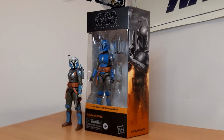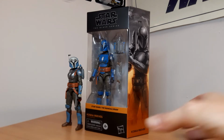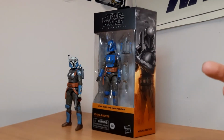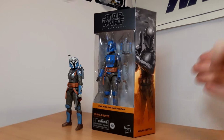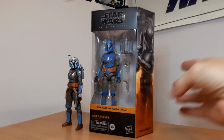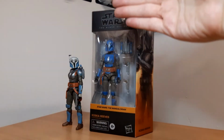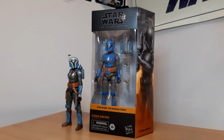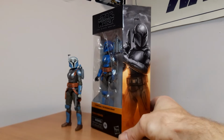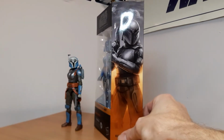Darth Rock. Today, Koska Reeves from The Mandalorian, and this figure looks absolutely awesome. So missing one at the moment, which is the one between Bo and Koska, which is the droid, which I'm actually going to try and get my hands on. But today, Koska Reeves from The Mandalorian, very, very nice. Looks like much of a repaint, but we've got quite a nice blue. So I'm looking forward to getting her out and comparing it as well. But an awesome looking figure, and the facial sculpt is a mystery because we can't see it. So hopefully I've got a good one.